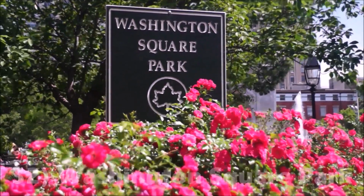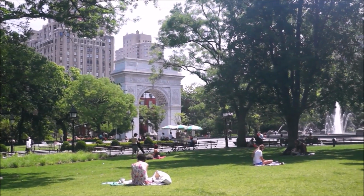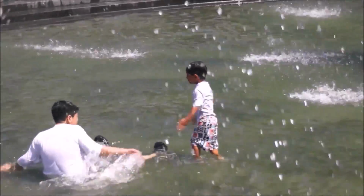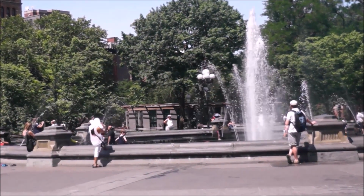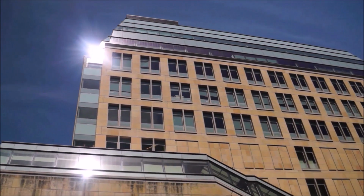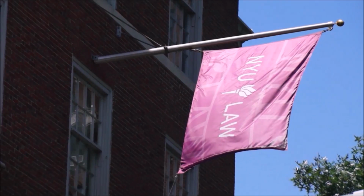Washington Square Park is popular with families looking to cool down during the summer months. There is a large fountain where kids like to climb and splash around, and the park is also known for its arch, which is reminiscent of that found in Paris. And while you visit Washington Square Park, you can also take the opportunity to swing by the NYU campus.